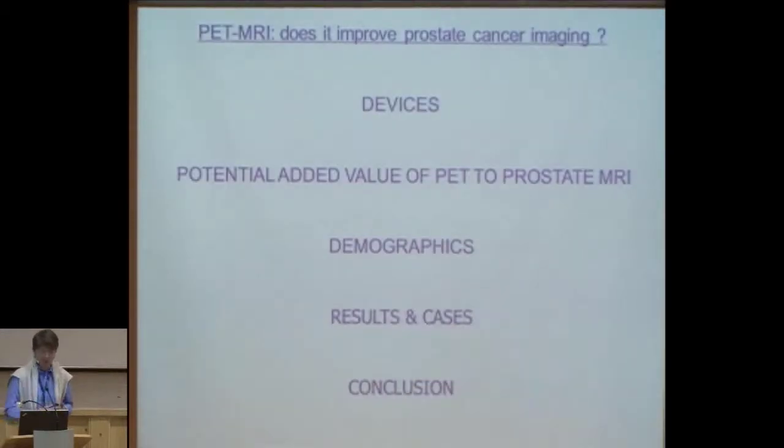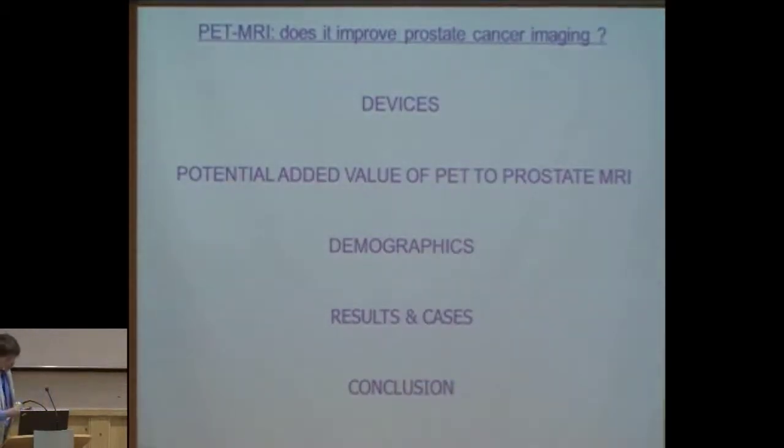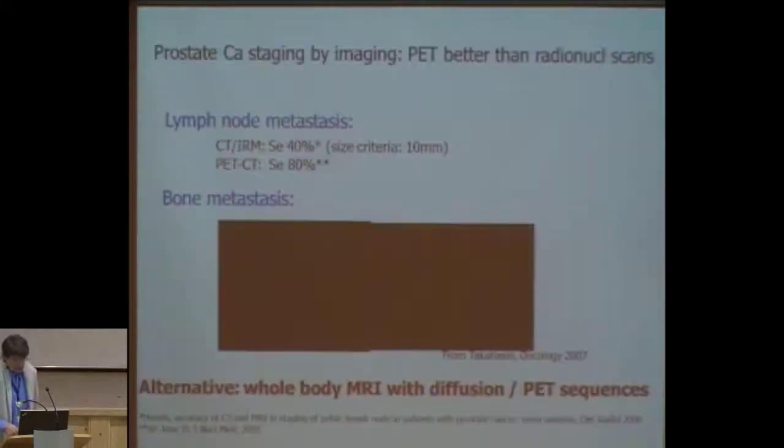Let me try and tell you how we're going to go through this. Of course, I will talk about these devices now coming up, the potential added values, then the demographics of our series, and then results, a few cases to spice things up, and a conclusion. So, here's my first slide with a black square.